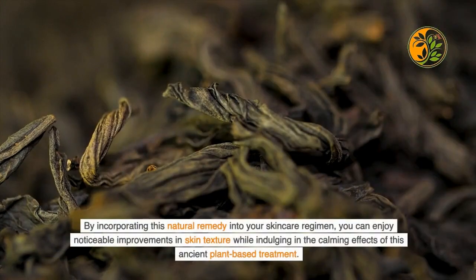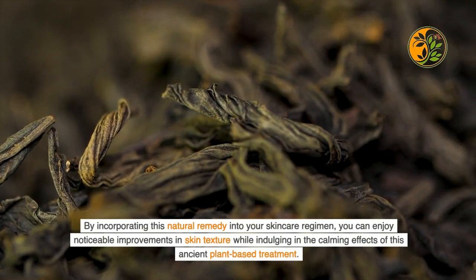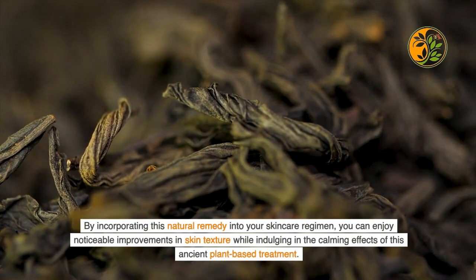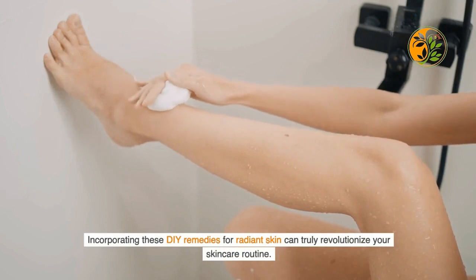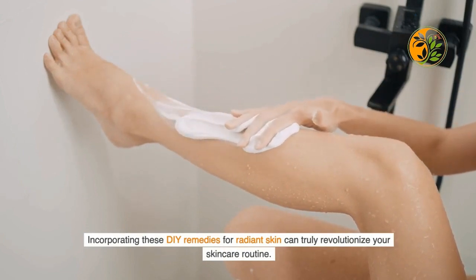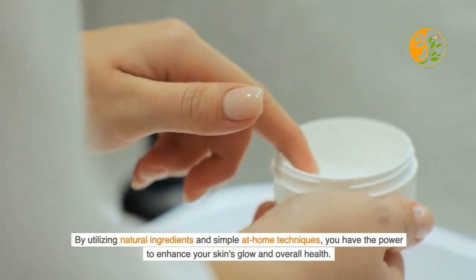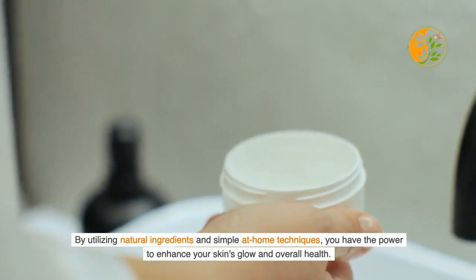By incorporating this natural remedy into your skincare regimen, you can enjoy noticeable improvements in skin texture while indulging in the calming effects of this ancient plant-based treatment. Incorporating these DIY remedies for radiant skin can truly revolutionize your skincare routine. By utilizing natural ingredients and simple at-home techniques, you have the power to enhance your skin's glow and overall health.